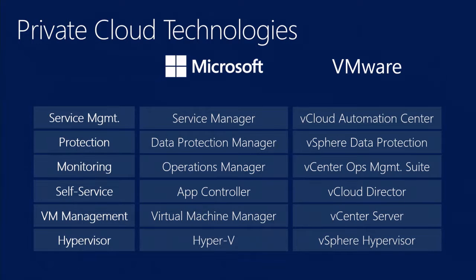But then we think about, okay, how can I start to request stuff? So we touched on earlier the importance of self-service and using that as a consumption means for my app owners. So I work in the dev team, I need a couple of VMs, I log into App Controller, and I can see that IT has provisioned me some VMs. Great, I can use them and do what I need to do.